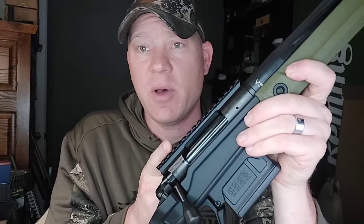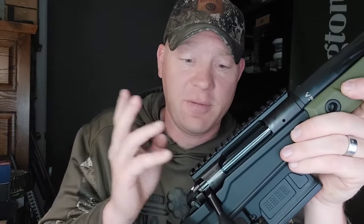Pretty heavy contour barrel on this 308. You can see it's a spiral fluted barrel, but the overall contour of it is pretty heavy. Me personally, I like a heavy barrel. It's threaded 5/8 by 24, like what you would expect on a 308. The twist on the 308 is 1-in-10 twist, and it comes with a 20 MOA rail. You don't have to use it. You can take it off if you don't want it, but hey, I want it on there. It's going to stay on there.